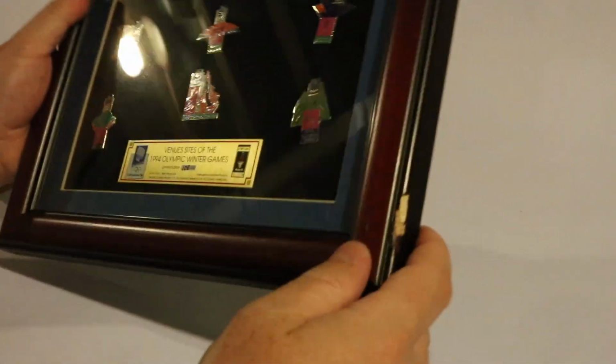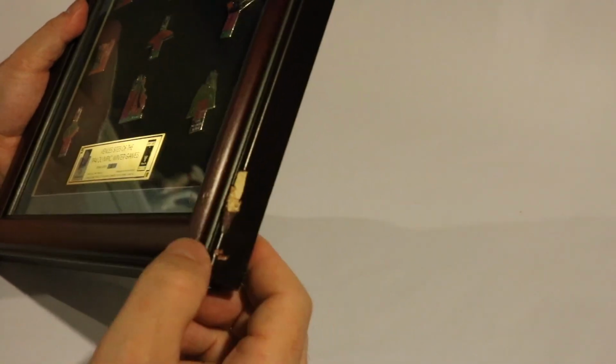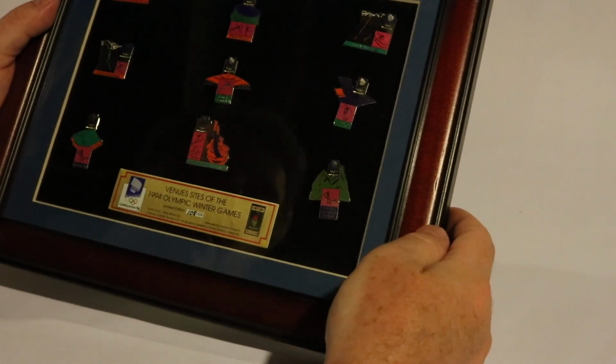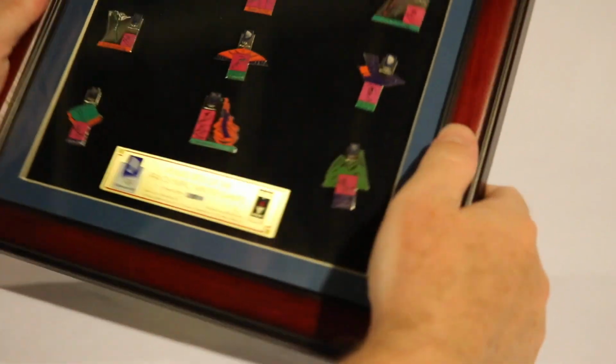The only problem that she even mentioned, as you can see here, there's a little damage here. I don't really consider that that big a deal. I'm mainly in it for the pins. I will keep this set together. I'll keep it framed and put it up on my wall. Okay, so that's this collection here.